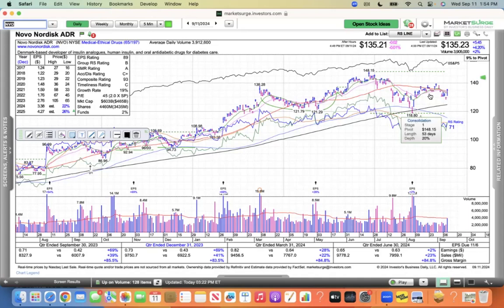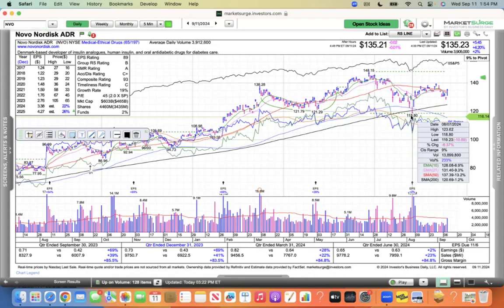But yeah, I do like it above its 50. I like it a lot better above its 50 than below its 50, but I guess the August 5 low of 118.80, if you're a bottom fisher, that's August 7th again. That would be an area of interest.